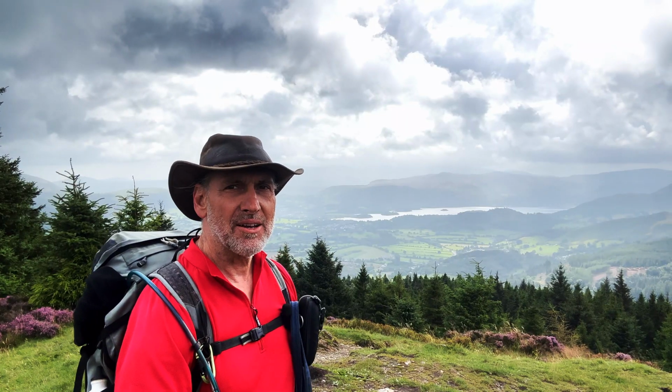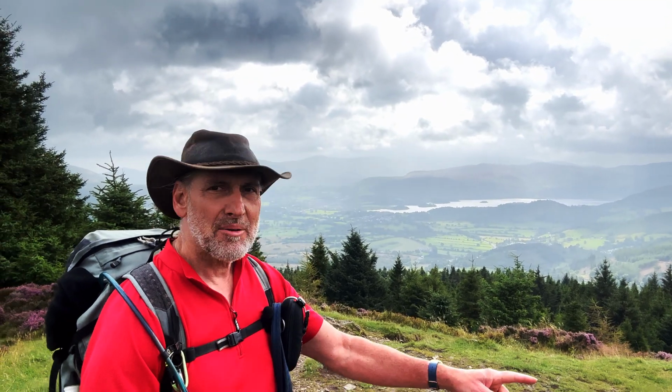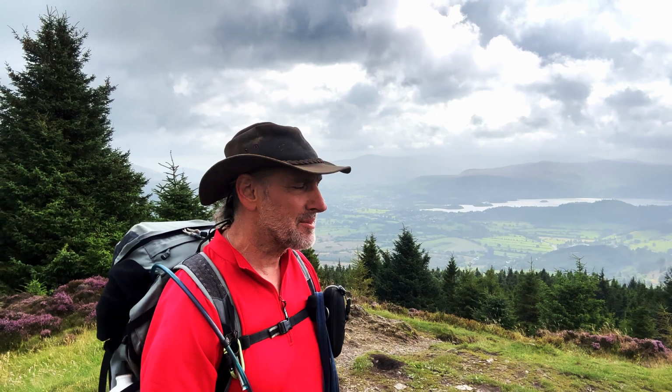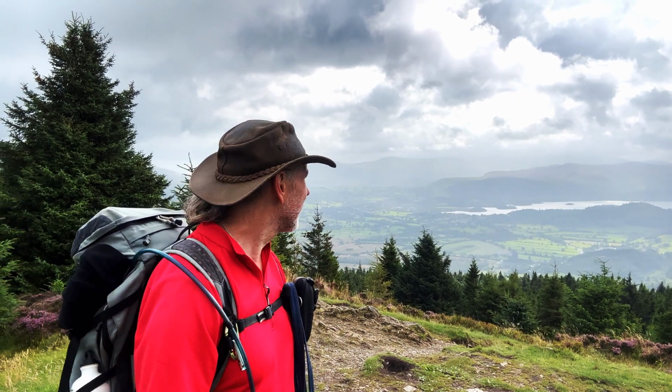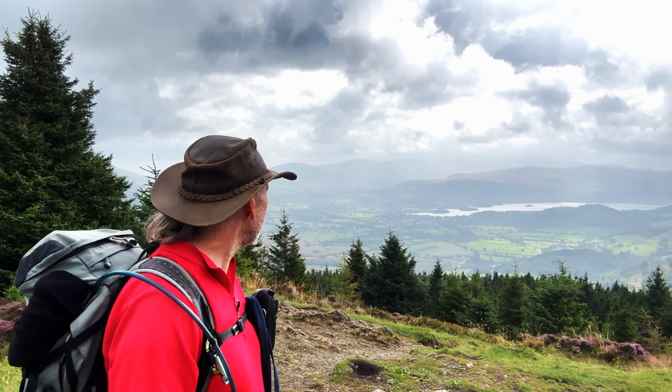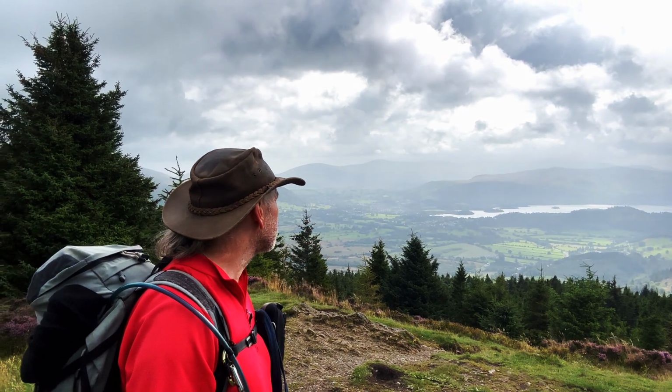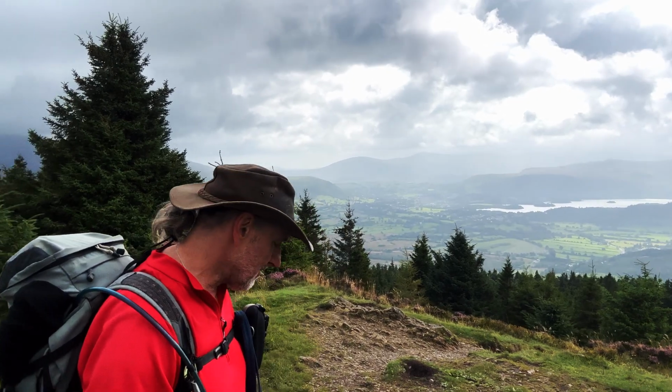So here we are on Hause. Bit of a treacherous path that coming along bottom. Loads of mountain bikers on it. That's a good view. Looking over to Derwent Water there, look. Over to the Dodds and Helvellyn. That's a bit hazy, but hang on, let's have a look.